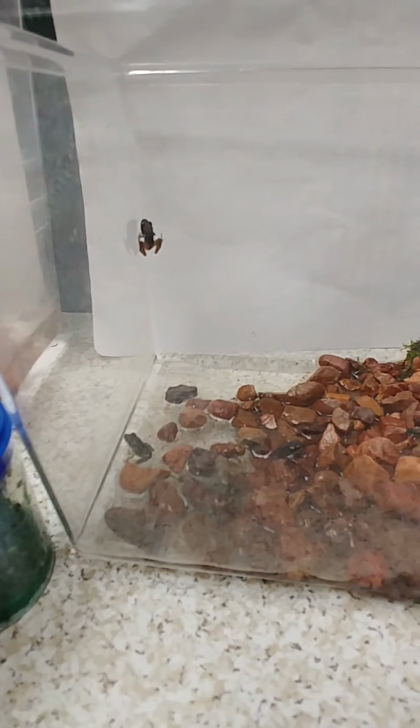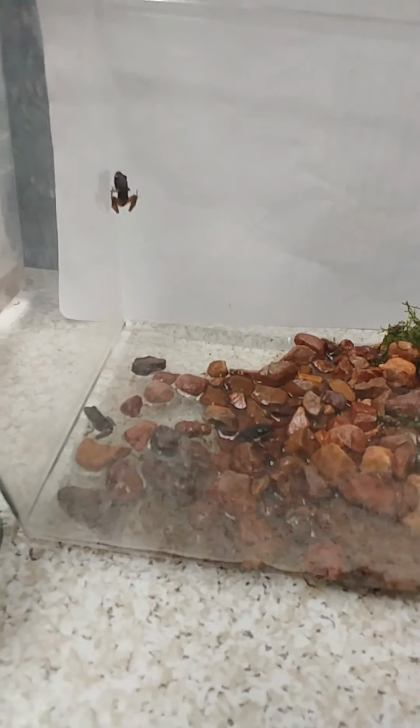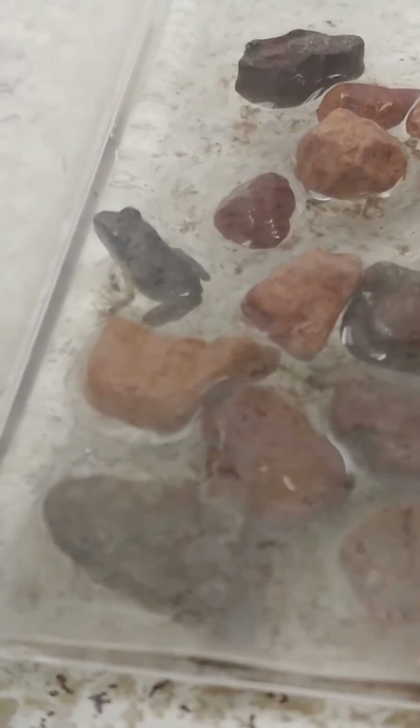Hi, I'm packing up my classroom for the end of the summer. These are some of the little frogs. You can see the one, I want to zoom in on it, the one on the edge there. They're little tree frogs. And there's another one inside the tank. And another one, little smudges.